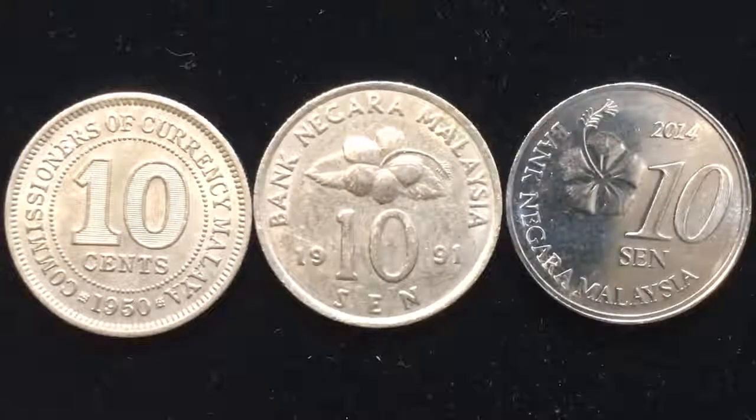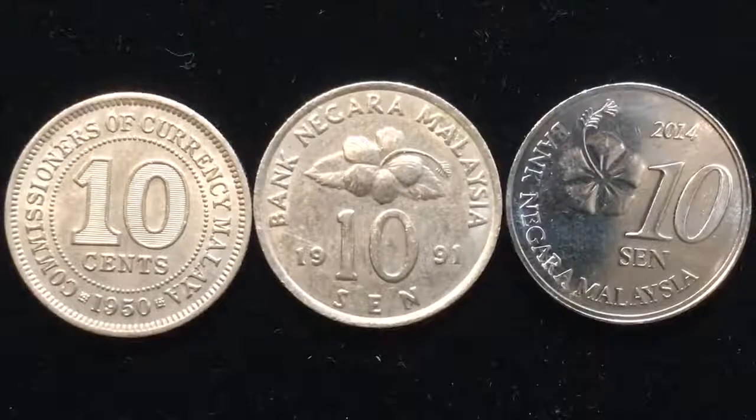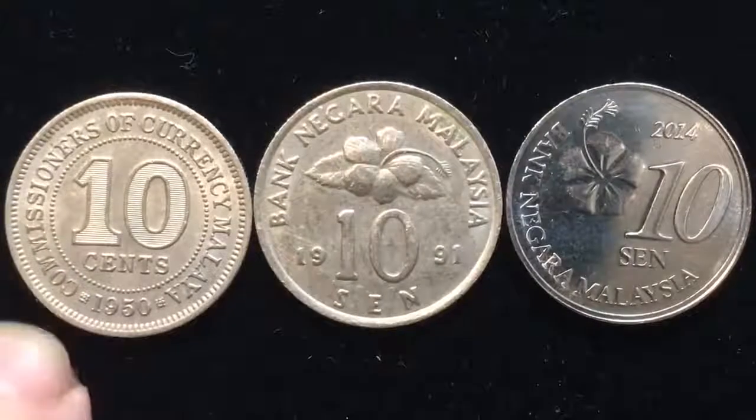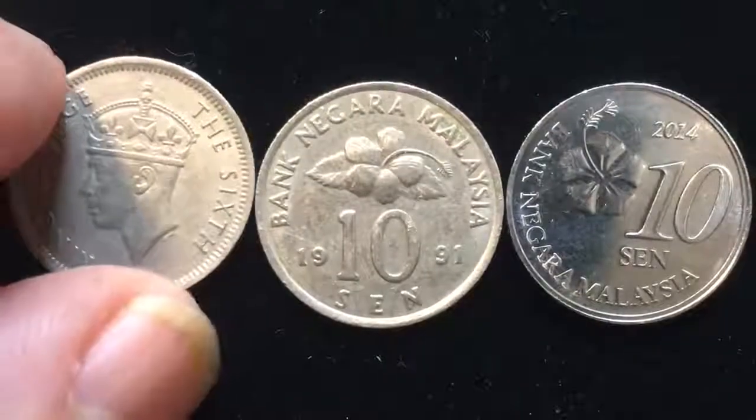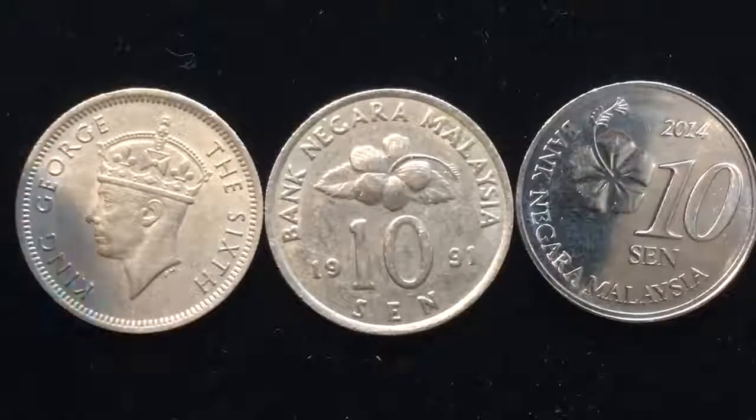independently. So if we look at the coin on the very far left, we see that it says Commissioners of Currency, Malaya. And so all those particular countries used the same form of currency until 1967, when they started producing their own form of currency. And the currency at that time was made by Great Britain, and the control of the commissioners of the currency was the British. So now we have a 1950 10-cent coin. If we turn it over, it becomes very clear that it is King George VI, King of Great Britain, and that's who controlled the Malayan currency. And sometimes I'll be out there and you'll see a coin that'll say Malaya and British Borneo, and that is again essentially the same countries.